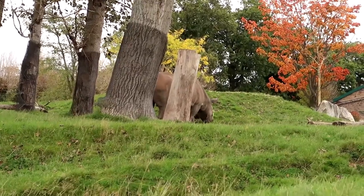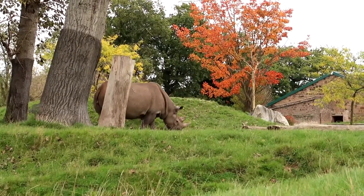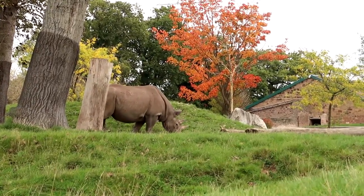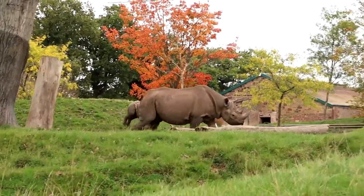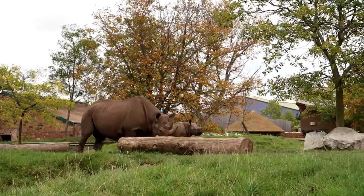So this is Ike and Zuri. Black rhino, small and feisty. Feistiest things come in small packages. It's like when you say it's small about a rhino, it's not small. But compared to a white rhino, she's small. And Ike is a handful. He's very cute. I thought the ridge along his back is quite distinctive, isn't it?